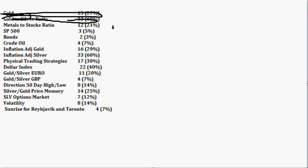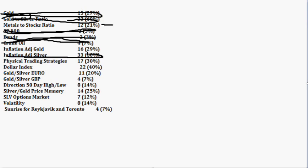The metal to stocks ratio, that will be coming later this week. Only 3 votes on the S&P 500. I got to discredit that. Same with bonds, only 2. And I was surprised not many people wanted to get much on the crude oil. Now, inflation adjusted silver was done yesterday, so that is taken off the list, which means inflation adjusted gold. Try to get that later in the week.